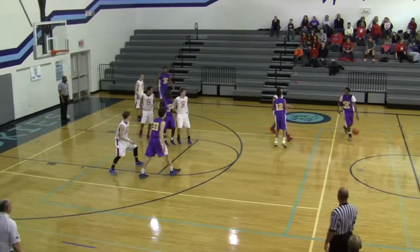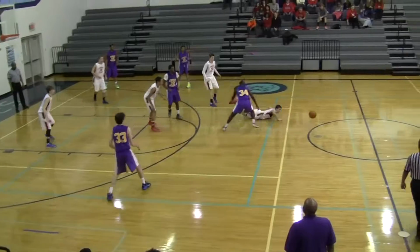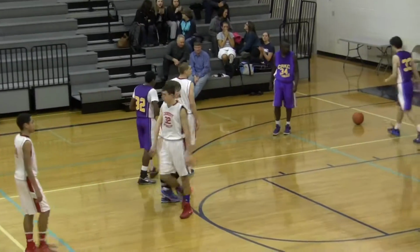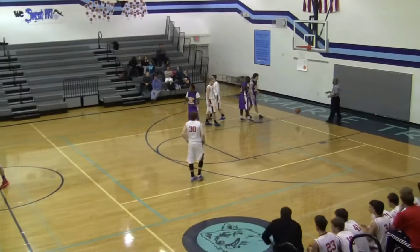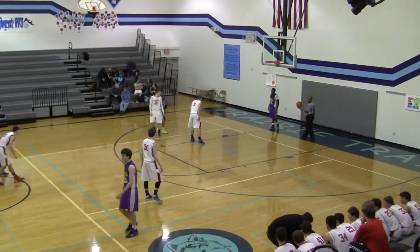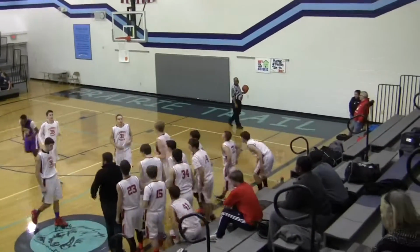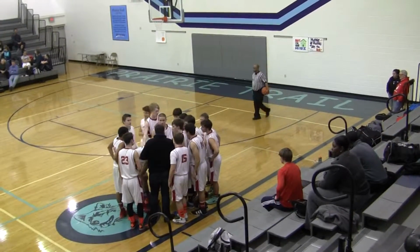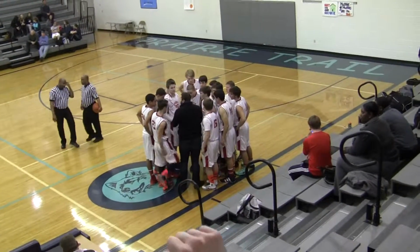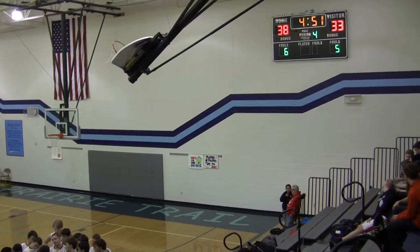Foul turnover on Vanderpool. Look at that. Oh my goodness. Oh my goodness. That's what I'm talking about. Get on the floor and make it happen. Patriots struggling.